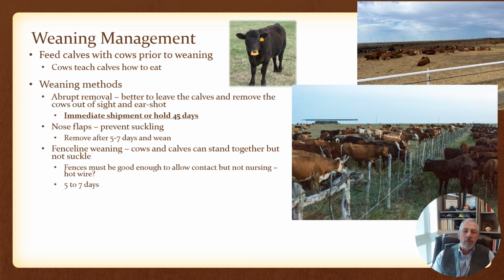So there's lots of different weaning methods, and I've seen them all work and can work fine. What's probably most common is just abrupt removal. We're taking the calf right off the cow, and it's better to leave the calves where you wean them, especially if you've allowed them to settle and to be with their mama and to suck the cow in that place, and then pull the cows off and take them out of sight and out of earshot if you can. And generally speaking, when you're going to do abrupt removal, I either like to ship those calves immediately or to hold them for 45 days.